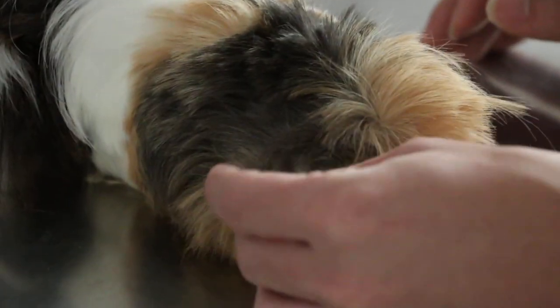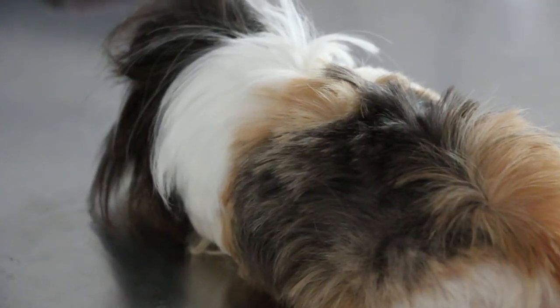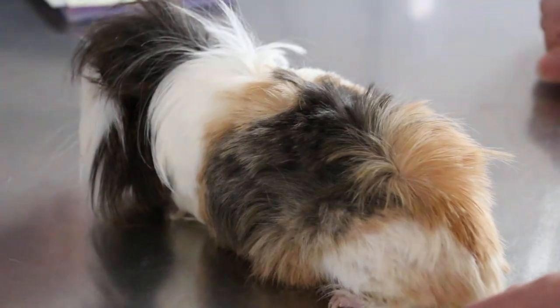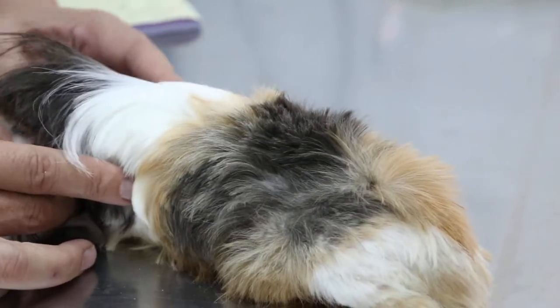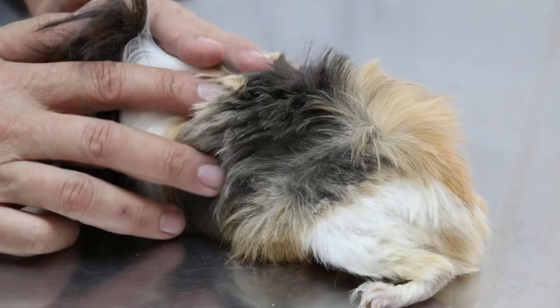A lot of fluorescent. But it doesn't mean that if there isn't any, there's no ringworm. It's just that this test is not a 100% test. So from what I see, it's recovering. So what I do is I give you the wash, and then give him the injection to stop the itch. Okay, sure. Okay, finish it.